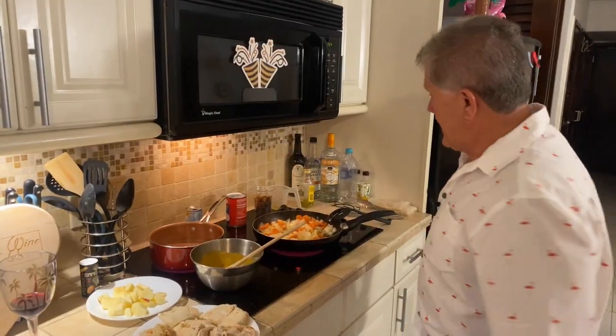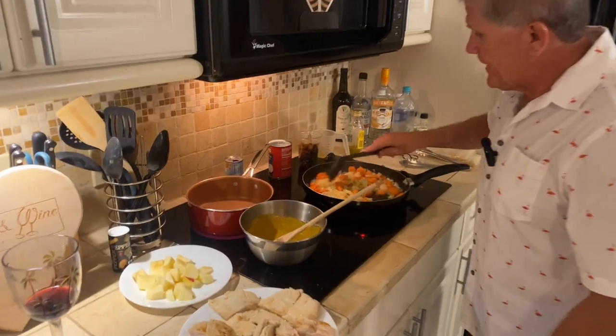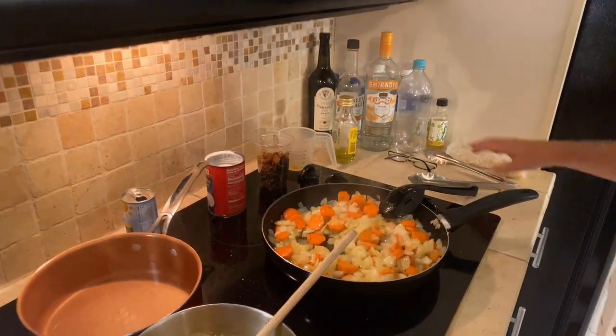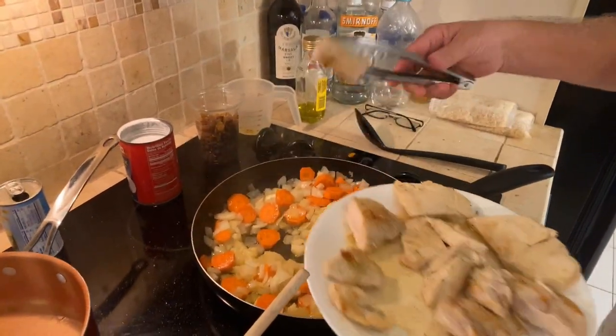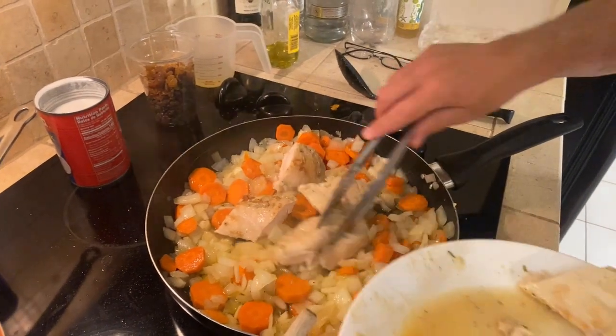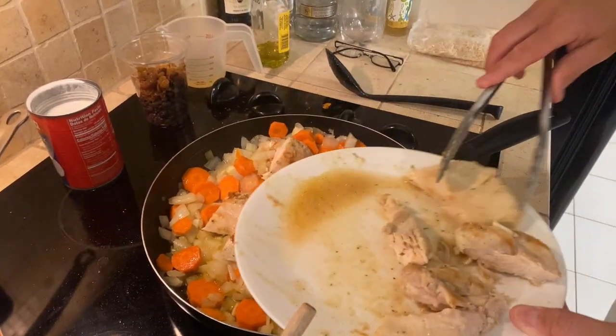All right, so things are coming together. Our onions and our carrots are getting nice and soft. So what we're going to do now is take our chicken and bring it back to the pan. I cut it into thirds, as you can see, just to make it servable pieces. Get them all back in there.